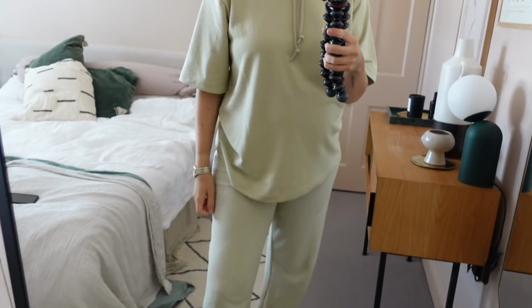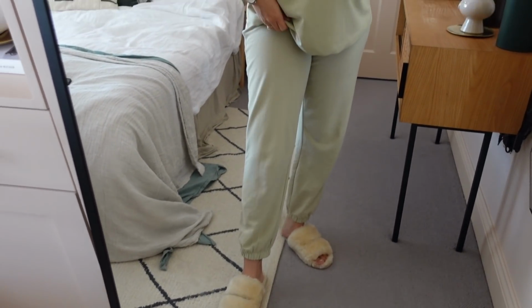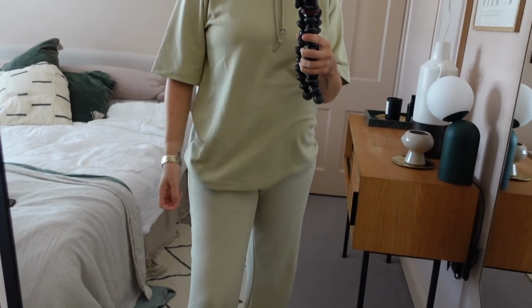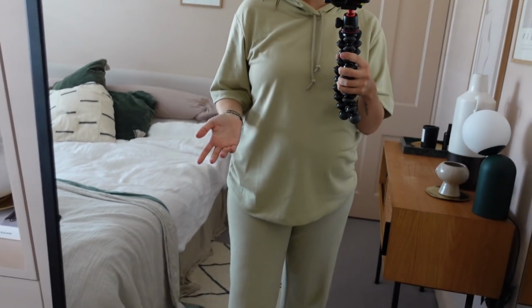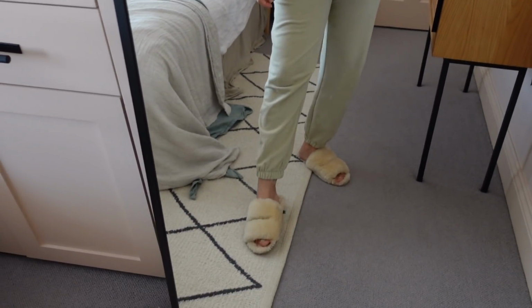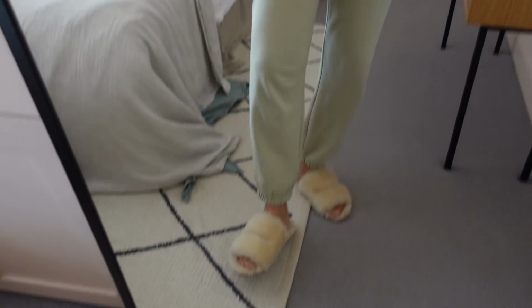And I'm wearing this tracksuit set, which is from H&M. It's a maternity set. I really love the colour, it's like a sage green. It goes over the bump, and it's got this matching hooded short sleeve top with it that I really like. It's a bit different from a hoodie, a bit different from a t-shirt. And I'm just wearing my Hush slippers with it, which are so comfy. And that's it, that's my outfit of the day. Very unexcited for a midweek hump day outfit.